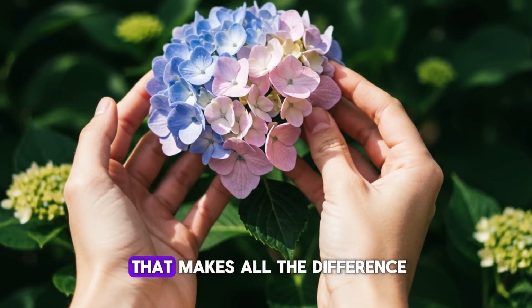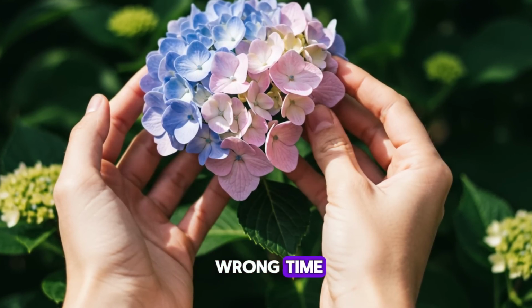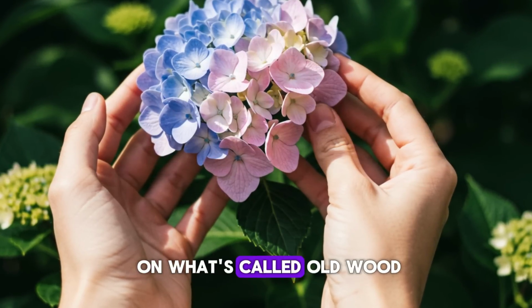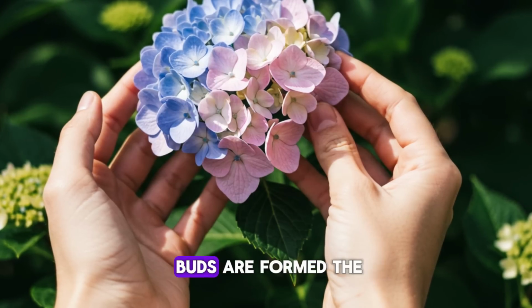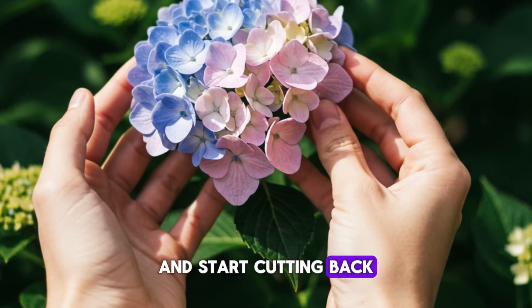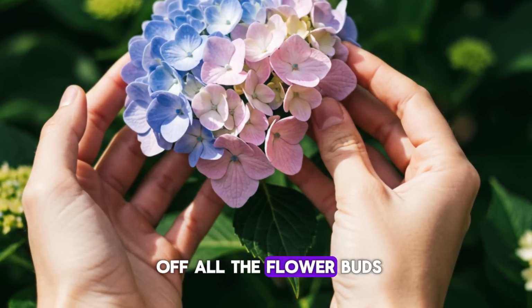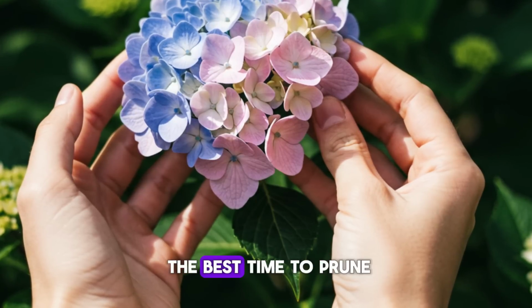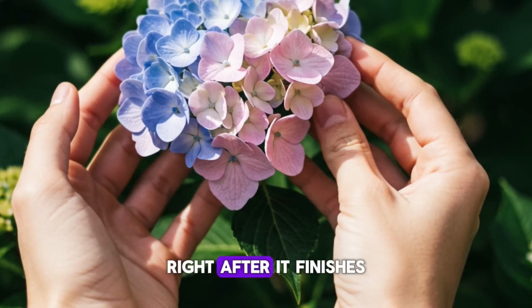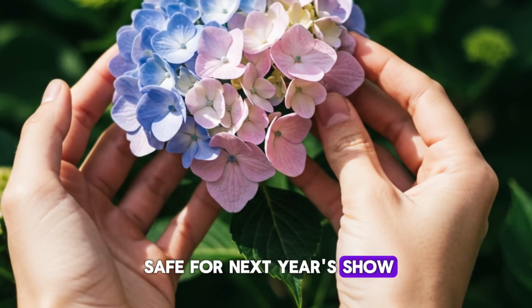But here's the trick that makes all the difference. Don't prune at the wrong time. Big leaf hydrangeas bloom on what's called old wood, which means the flower buds are formed the year before. If you get too excited and start cutting back stems in late fall or early spring, you might be cutting off all the flower buds for the upcoming season. The best time to prune? Right after it finishes blooming in summer. That way you'll keep those buds safe for next year's show.